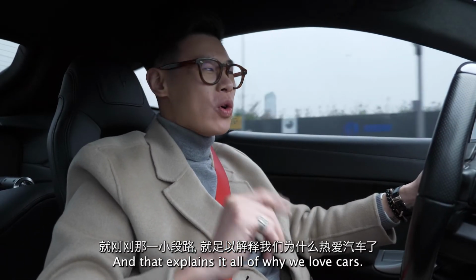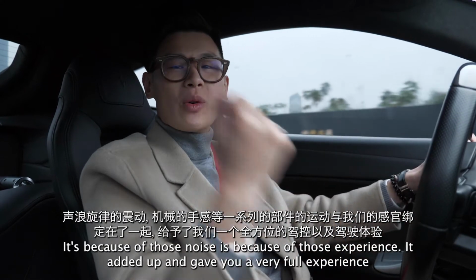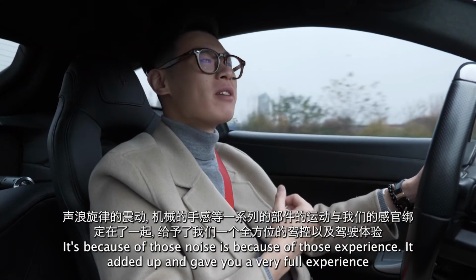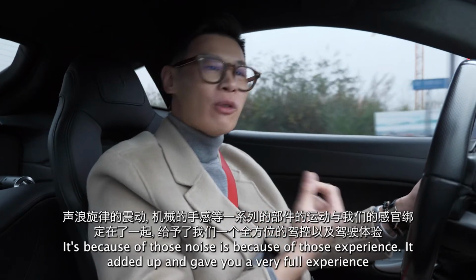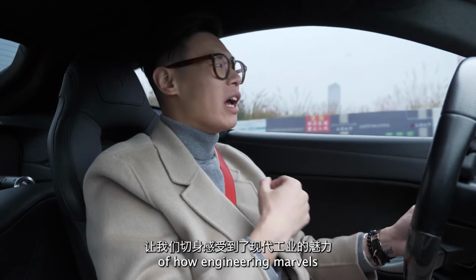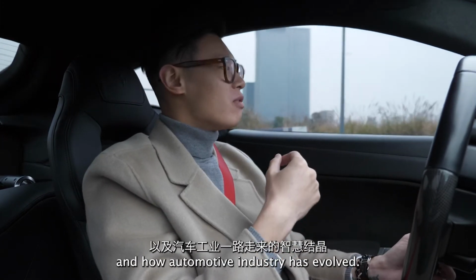Explains it all, of why we love cars. It's because of those noises. It's because of those experiences. It added up and gives you a very full experience of how engineering marvels are and how the automotive industry has evolved.